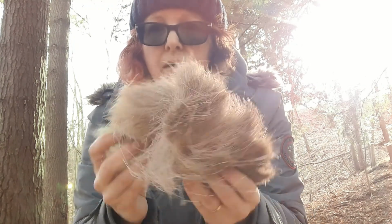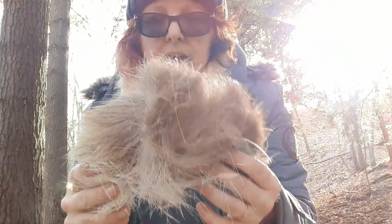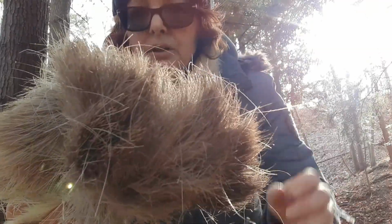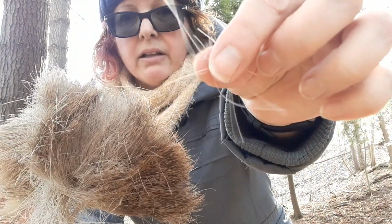So I found evidence that coyotes had a big meal with a big chunk of fur. It's actually blowing in the wind here because it's a little bit old. But if you look up close, you can see what their hair and their fur looks like. Looks a lot like people hair, but it feels like very thin spaghetti. That's what it feels like. That is hair.